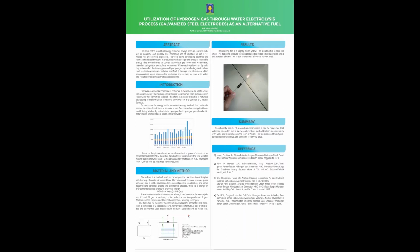I'm from Chemistry Education, Universitas Islam Indonesia. In this section, I'm going to explain my paper, with the title Utilization of Hydrogen Gas through Water Electrolysis Process, Galvanized Steel Electrodes as an Alternative Fuel. Alright, let's get started with the introduction.